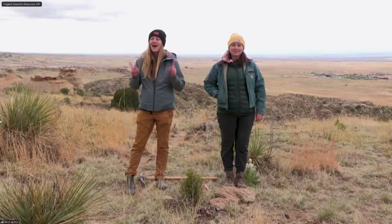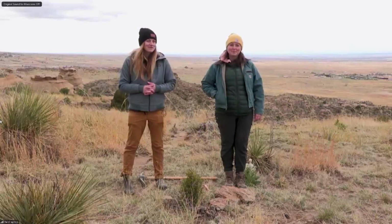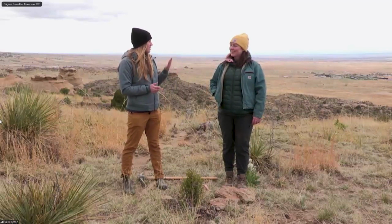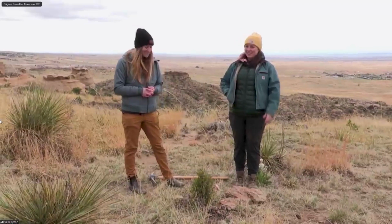On that note, I want to introduce you to Dr. Gussie McCracken. She works with me at the museum. I cannot wait to hear more about the fossils that they find here in this space. Gussie, maybe tell us a little bit about yourself and why we're here at Corral Bluffs today.